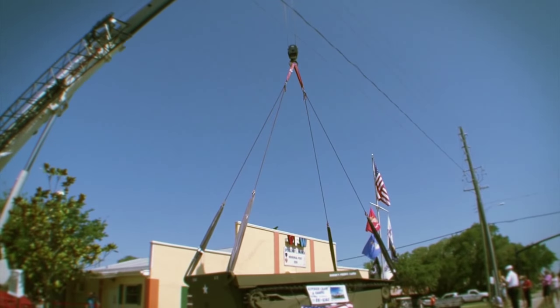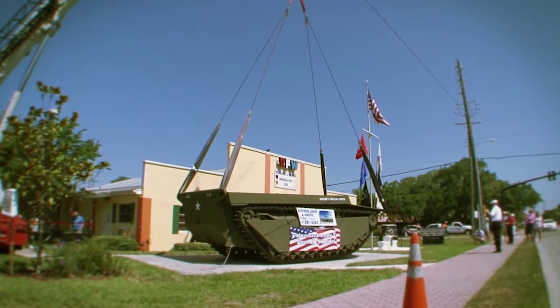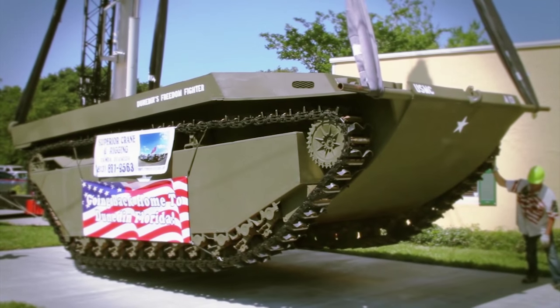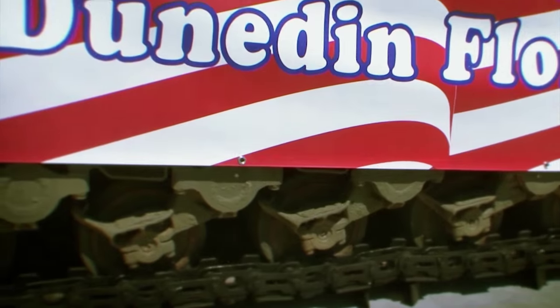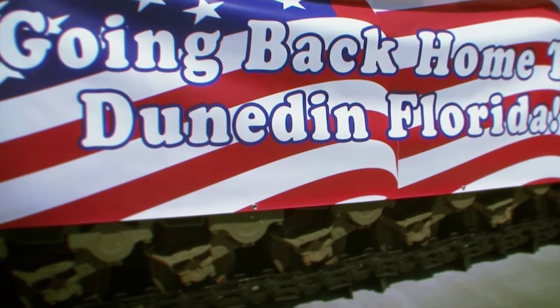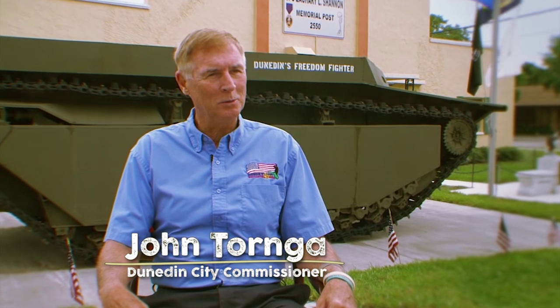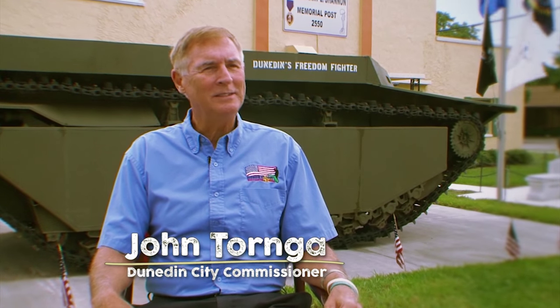Now, there's an LVT parked in front of the VFW on Douglas, a result of an effort to bring a symbol of this important area history back to Dunedin, and as a memorial of pride and respect for our city's veterans. I started off with the Dunedin LVT Preservation Group, and our effort was finally into discovering about this vehicle and the tremendous history that it had here in Dunedin, and we decided we needed to try to find one.